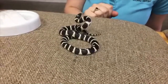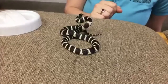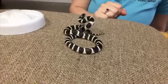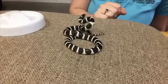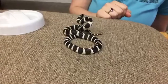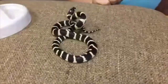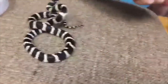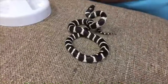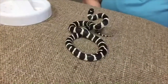We got him because he was actually somebody's pet and he wouldn't eat in captivity, even though he was bought from a pet store. We got him here, gave him a mouse, and he swallowed it in like two seconds. So I just like to pretend he really likes us. I say he likes to play rattlesnake. You saw him vibrating his tail and standing up like he's going to strike. Good job. Oreo does go to birthday parties, and he is really great with kids.